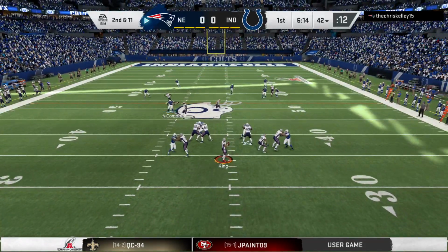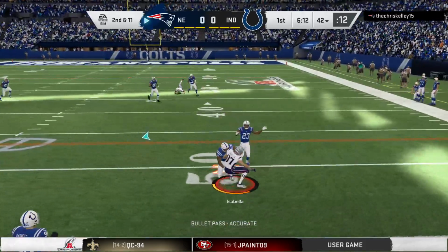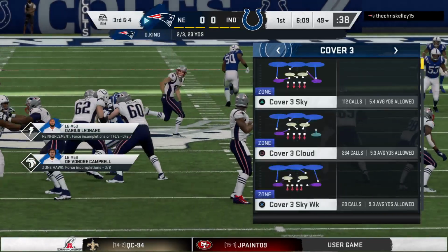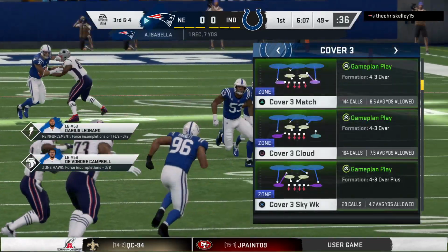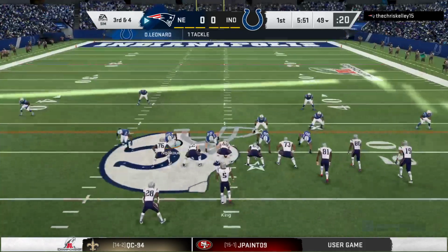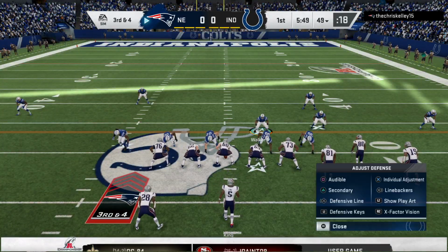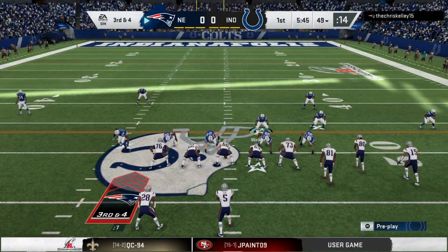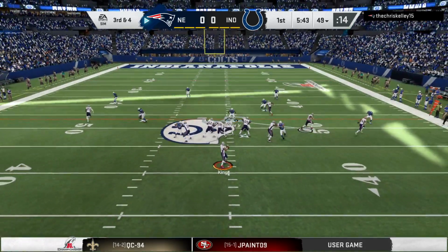To throw on 2nd down. King got this complete to the rookie out of UMass, Andy Isabella. The reception good for 7. It's 3rd down. One thing we do know, he's going to get his catches. So as they move forward defensively, got to continue to focus on not giving up the big play when he does catch the ball in the secondary.